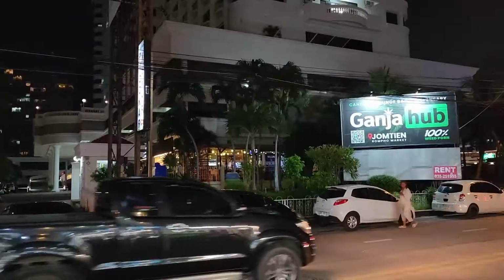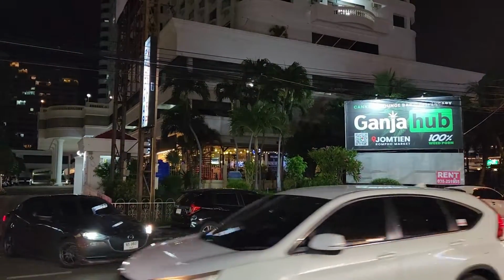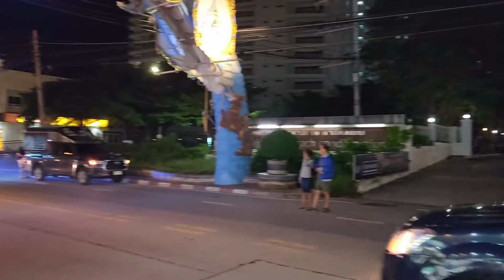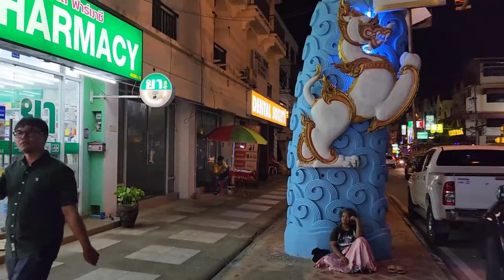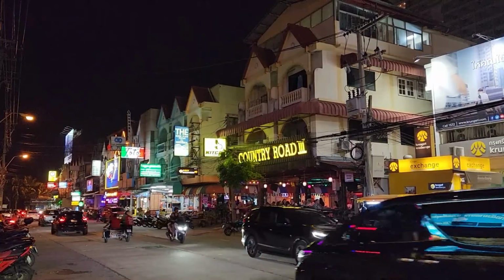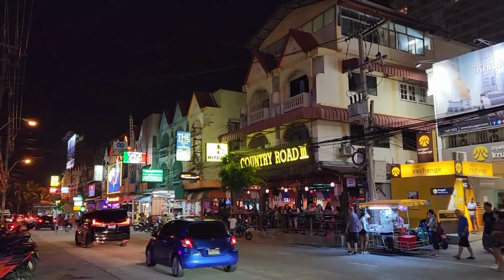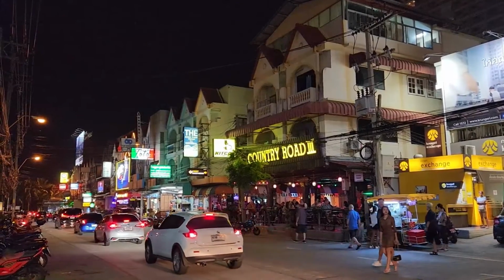And there's a Hemingway's tucked away. I know of the Hemingway's in Bangkok, and there's another one, I want to say, off of Second Road in Pattaya, but I'm not sure. Hemingway's, popular pub. Country Road 3, I know of Country Road in Soi Cowboy, Bangkok, and the Kit Kat Jomtien. I think I've seen that in YouTube videos. I want to say it's a pool club.